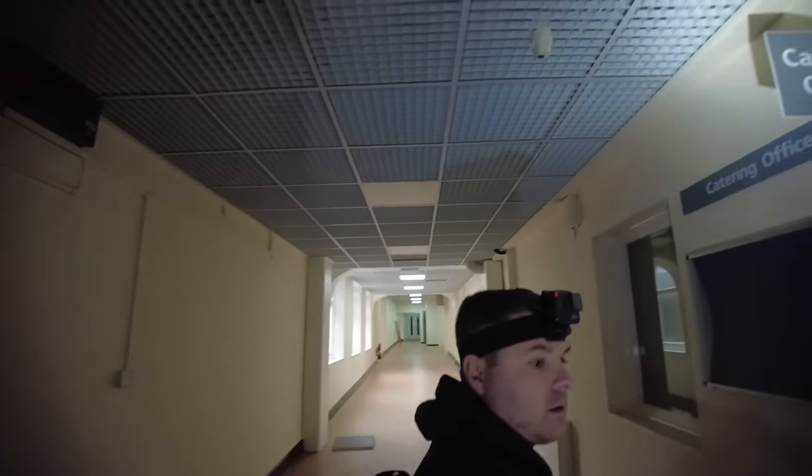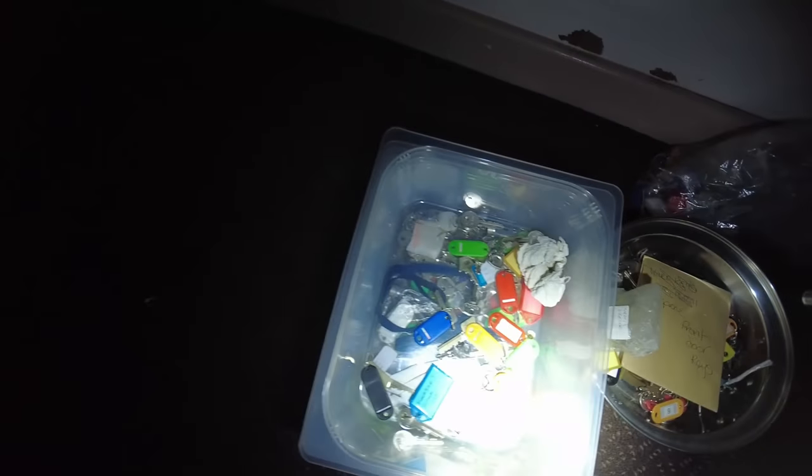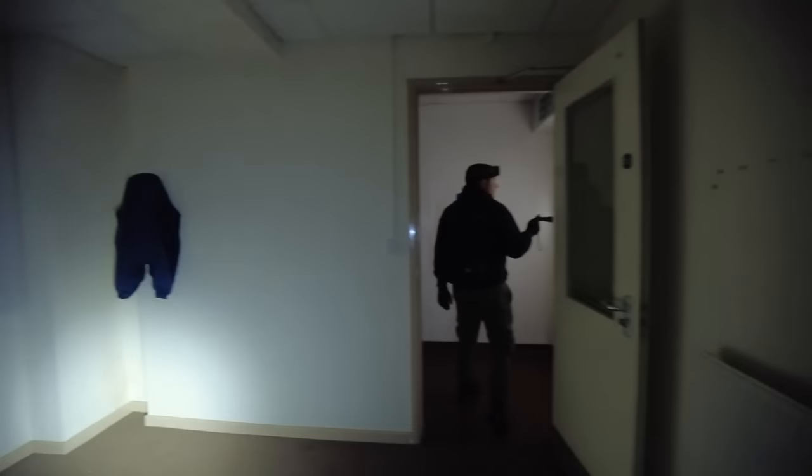We're in the catering office. Have we been here? We haven't. Wait, right, yeah, we have. I saw those just a minute ago. Spare keys for the front door. That's cool, but it's soaking wet in here. I've got to have a look down here, mate, because this looks like where they would have wheeled the bodies out to the outside.